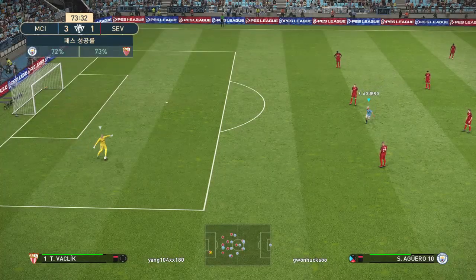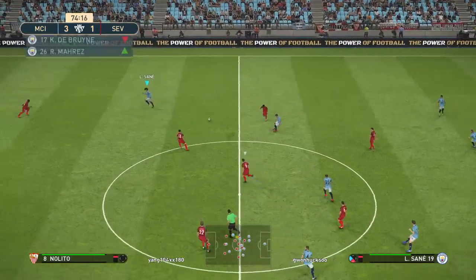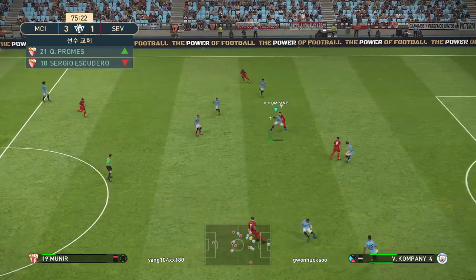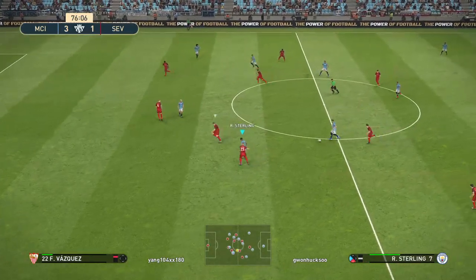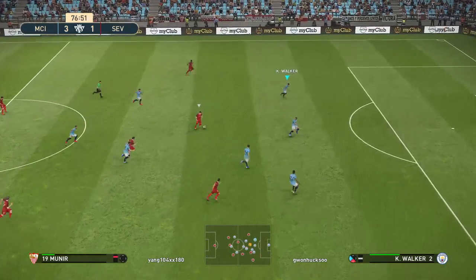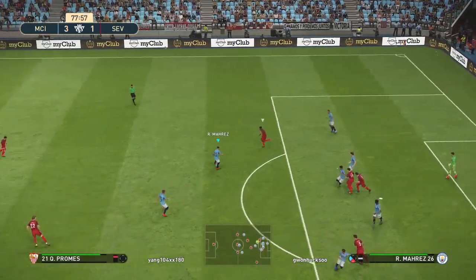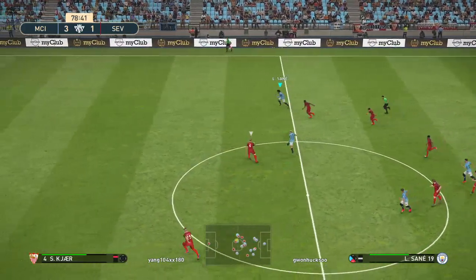Both sides then taking this chance to turn to their benches. And it's Sané. Walker positions himself well and cuts it out. Gundogan. Needed a better pass there. And it's Munir. This is promising. Chance to shoot. Aymeric Laporte simply had to make that count, and he did it with some authority too. Wonderful.